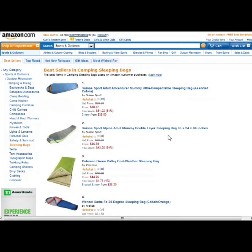Now, a couple things to point out. With sleeping bags, they're not all really the same. I've been doing a little research on them here. For example, number 1 is the Adventurer Mummy Ultra Compact Sleeping Bag. The reason this one is so popular is because it's very lightweight and very compactable, so it's great for people who are going on long hikes and don't want to carry a big, bulky sleeping bag. Then if we look at the Coleman Green Valley Cool Weather Sleeping Bag, that's great for not extreme weather. I think it's good for weather down to like 30 degrees.